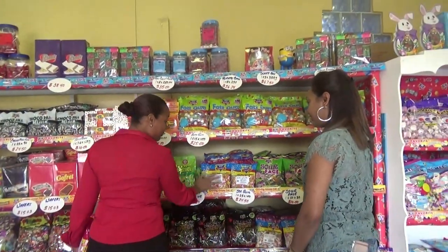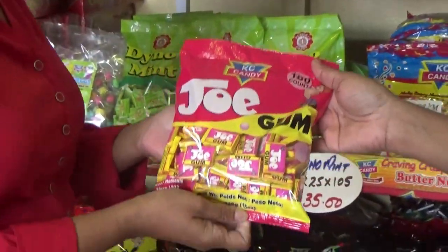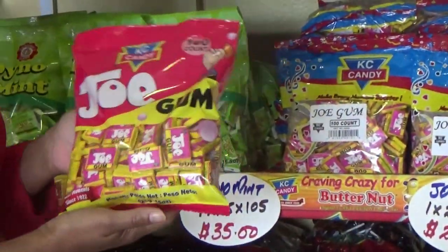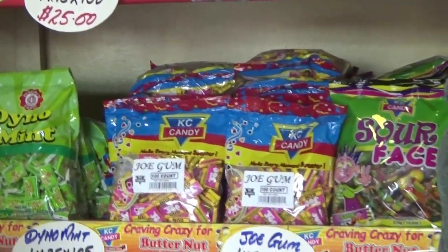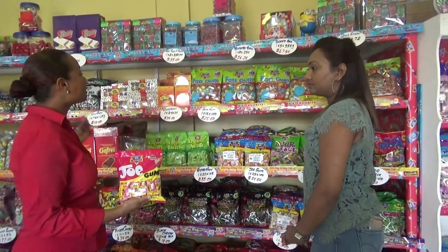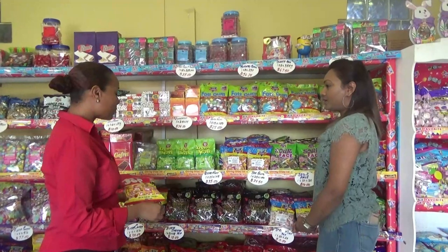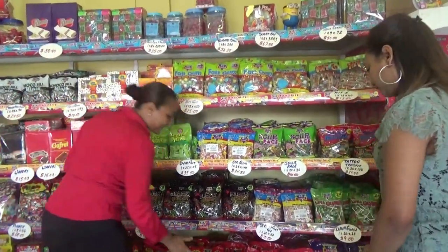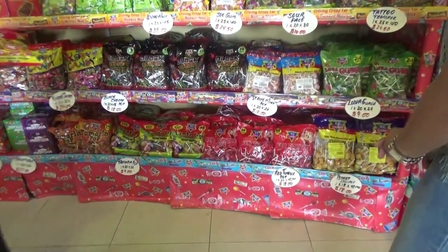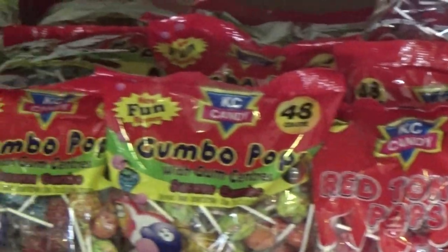And we are changing from this bag very soon, and we have new packaging. Oh, I love this. So, you know, we try to stay with the traditional, even though we go forward into the future. We still want to keep those traditions where we started off. So, our most popular lollipops would be Red Tongue Pop, with our secret flavor, and our gumbo pop.